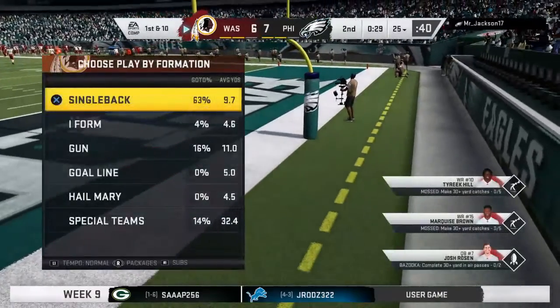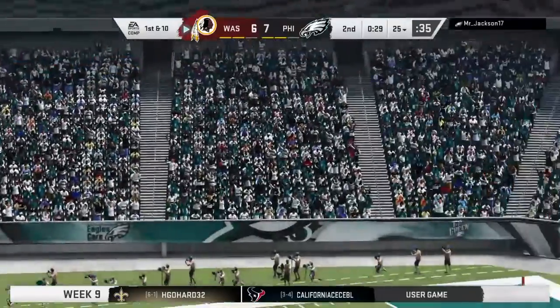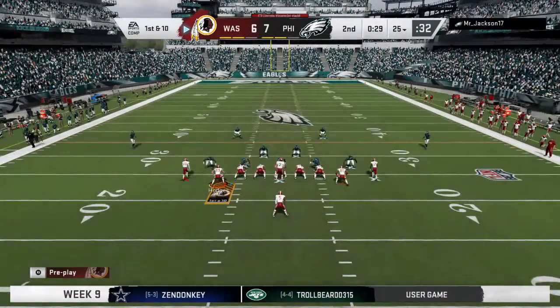And this will not be returnable. It's out of the back of the end zone for a touchback. Out there ready for this next drive, the Redskins offense.